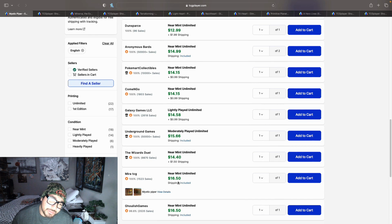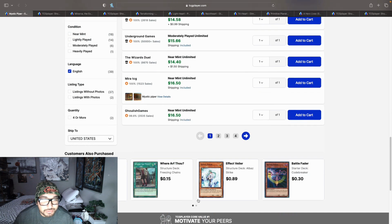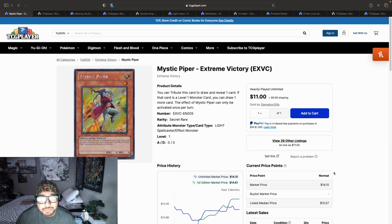Then we have $16.50 and $16.50 right there, and these are for unlimited. Do we have first editions? First edition starts at $19.50, which is pretty crazy. That's hitting that $20 mark. But yeah, I don't know why this is going up. If you guys know, let me know down in the comments. Only thing I could think of is older formats, but I don't see any meta decks running this right now, so I just thought I'd mention it because I saw it going up.